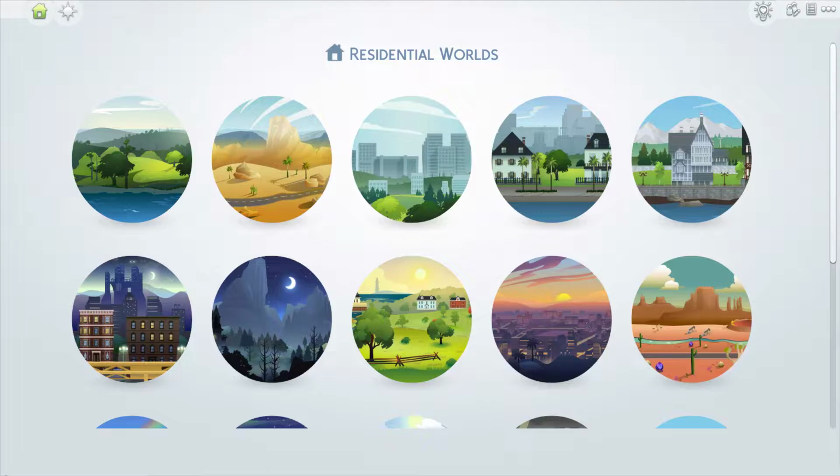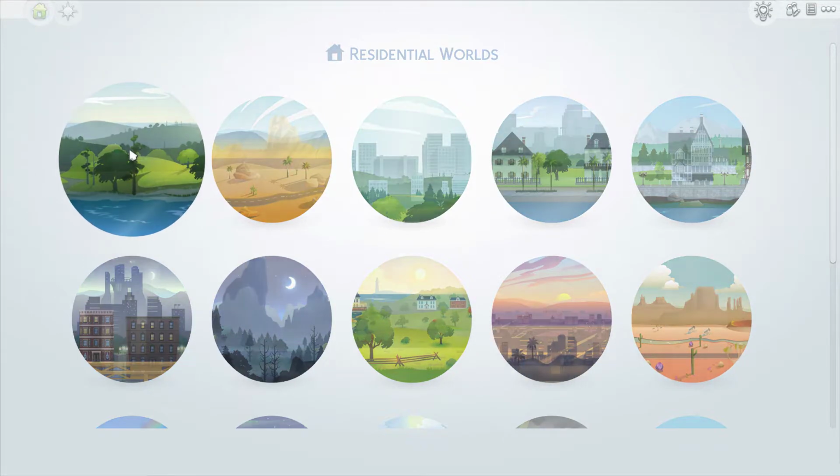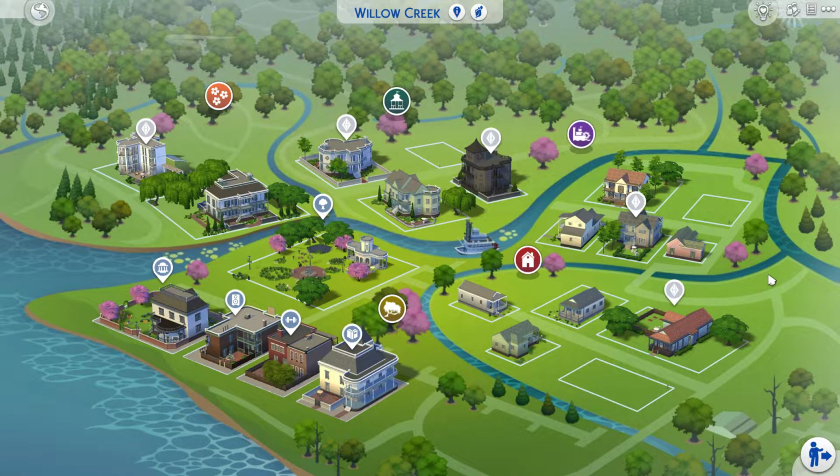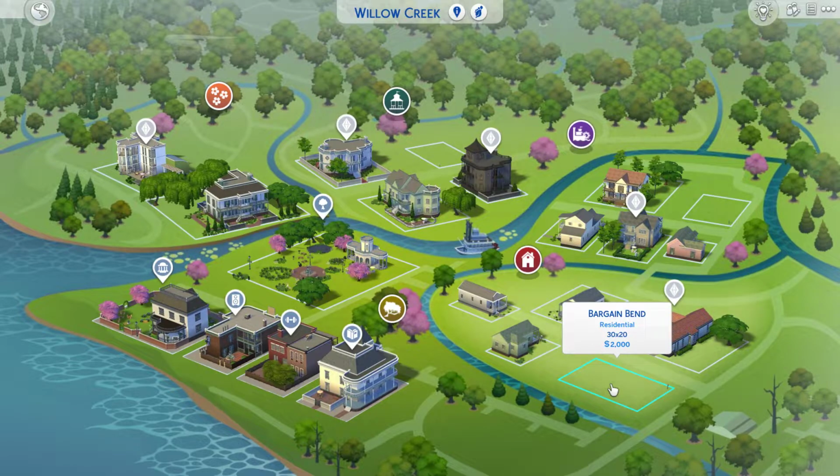And today I am actually going to try and start a new build. It's going to be in Willow Creek for now because no, I don't want the haunted house. Thank you very much. I'll pass. Anyways, I'm actually going to be doing a house here in Willow Creek. And I'm not going to do all of it at once for right now, well, that'll take me a lot longer than I have energy for, to tell you the truth. So I will be doing it. Let's try bargain bin.